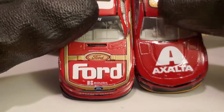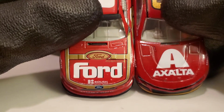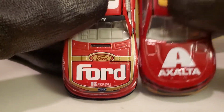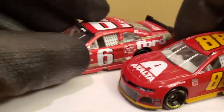I love how they incorporated the Ford logo. Ford's always had some really cool throwbacks, especially with Chase Briscoe's. I hope we get that for NASCAR Authentics, we are for the 1/87 scale. But they were able to incorporate the Folgers logo. Axalta is just basically the Axalta logo, so that's an F right there in terms of creativity. Paint scheme's still pretty cool, though.